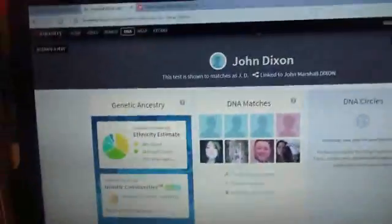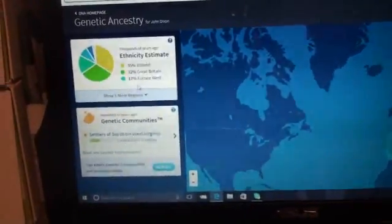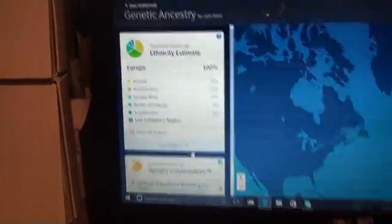If I click over here to view another test, I can view my dad's DNA, and so he gets the same information but just different. Here you can see his ethnicity estimate is 35% Ireland, 35% Great Britain, and 33% other regions. And again, if you want to view in more detail, you come down here and click on view your genetic ancestry, and I got the map zoomed in too much there, and then I can show more regions again.